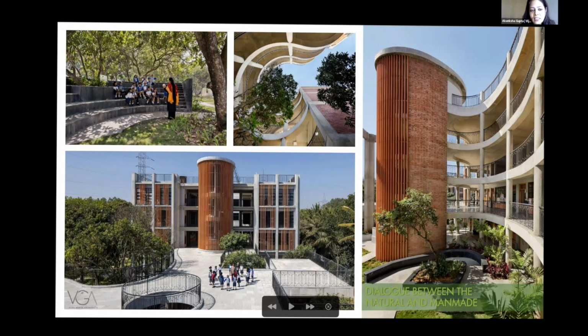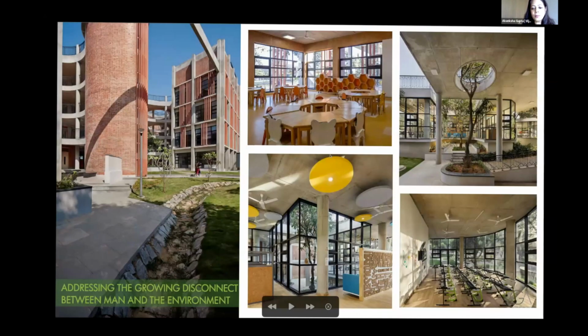Teachers are very happy taking classrooms outdoors, under the trees, under very old and big trees. And children are very happy using these terraces where they are interspersed by trees and the foliage around it. So these are some interior views of how a lot of glass and internal courtyards were used to have the nature or the natural elements coming right inside the building or the usable spaces.